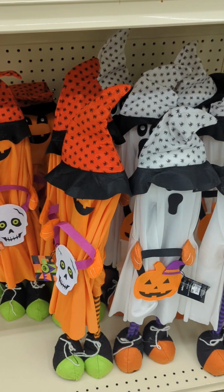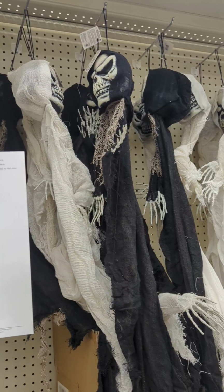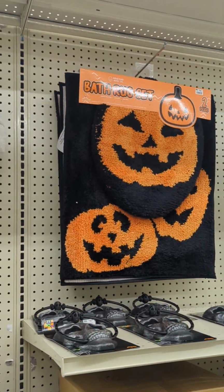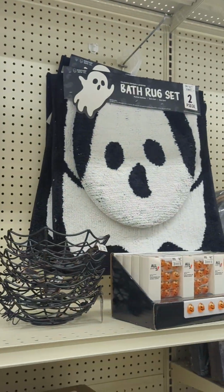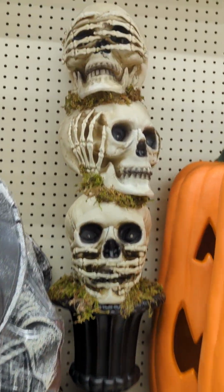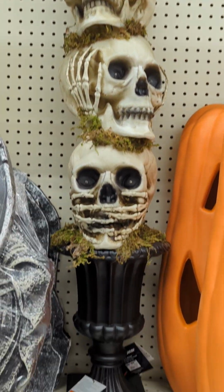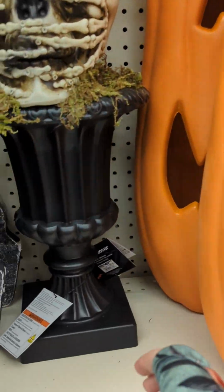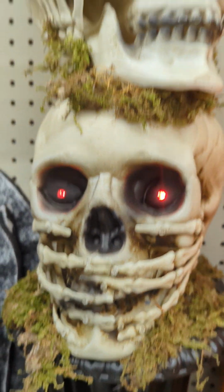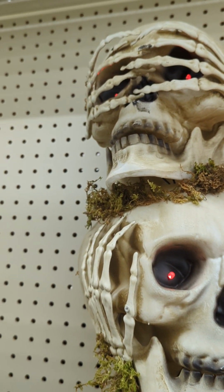And these cute little, I think they're porch thingies. And a lot of hanging ghouls and ghosts and bathtub sets. Bathroom. Tombstones. That's pretty. I like that one. See no evil, hear no evil, speak no evil. Cool. 50 bucks. If I can find the button for it. And it lights up. That's really cool.